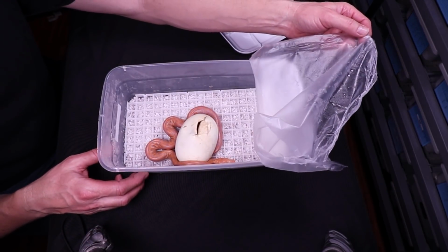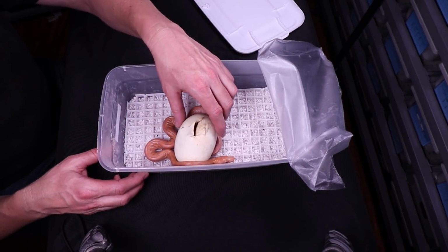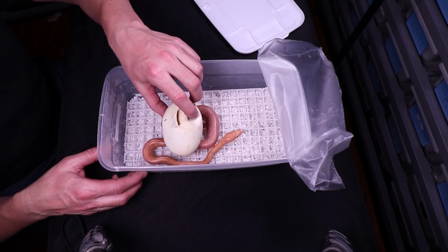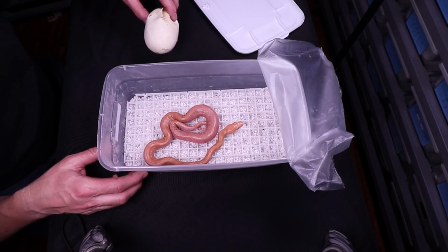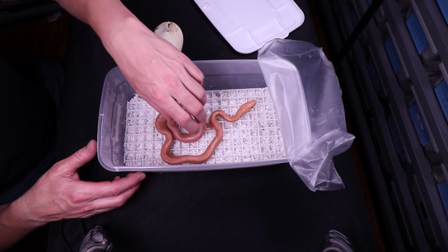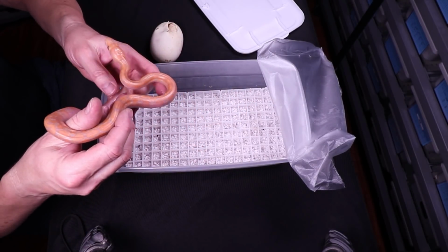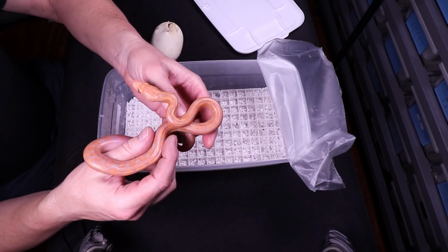Wow! Take a look at this. Wow, look at how big the egg was on this. These retic eggs are really huge. Look at this guy. Wow. That is really beautiful. You're not going to bite me, are you? I'm used to ball pythons that would never bite you as a hatchling. But look at this guy.